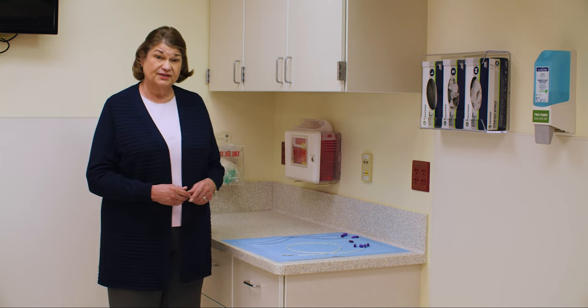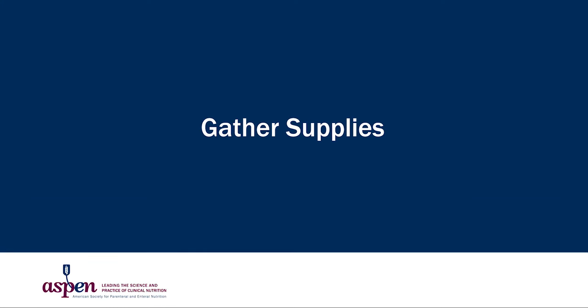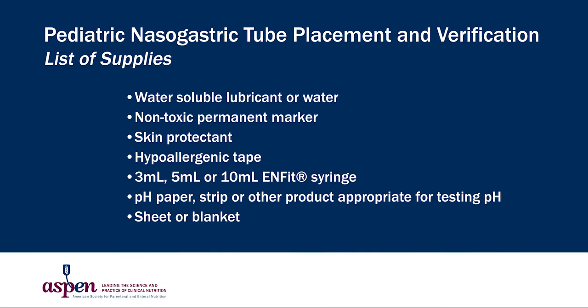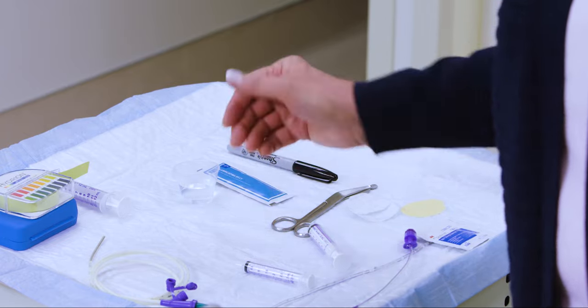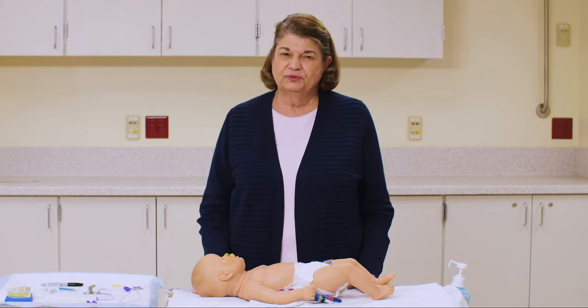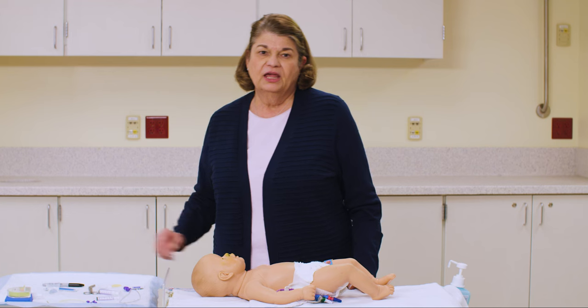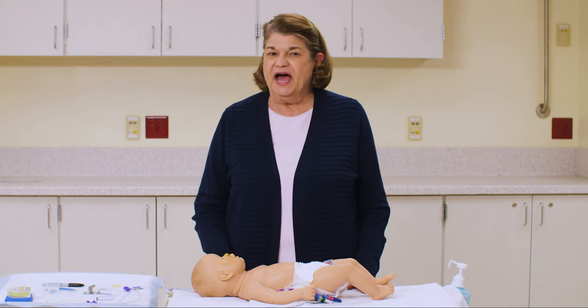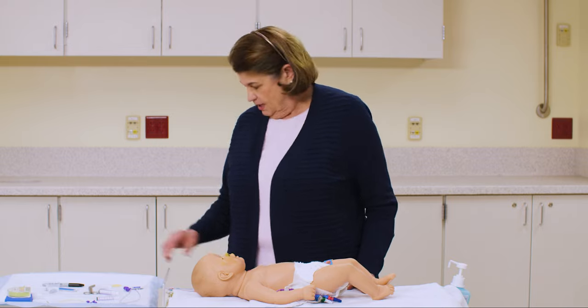Now it's time to gather the rest of the supplies. The first item you will need is water-soluble lubricant or water. I prefer water as the lubricant can burn the nasal passage. A non-toxic permanent marker. If there are number marks on the tube, you can use that instead of a marker, but make sure you tape the tube in such a way that you can see the number. A skin protectant.